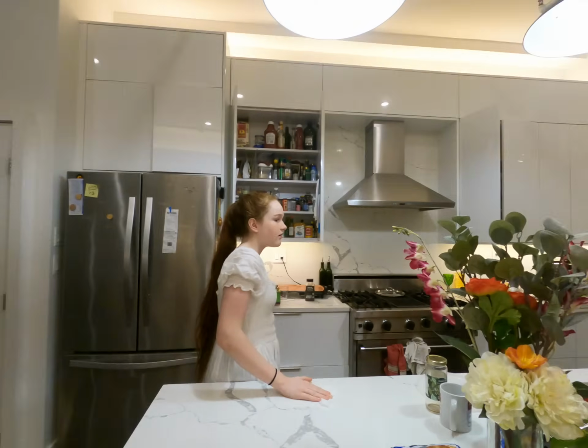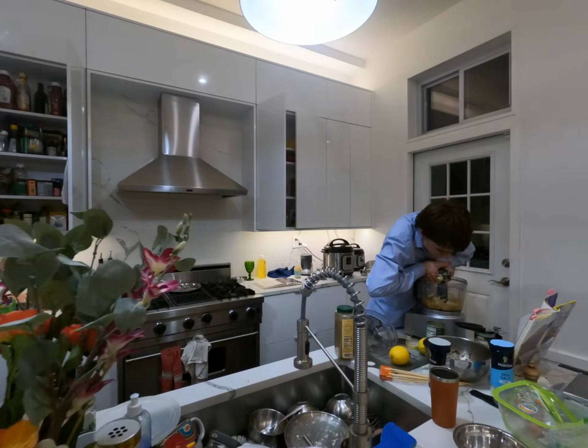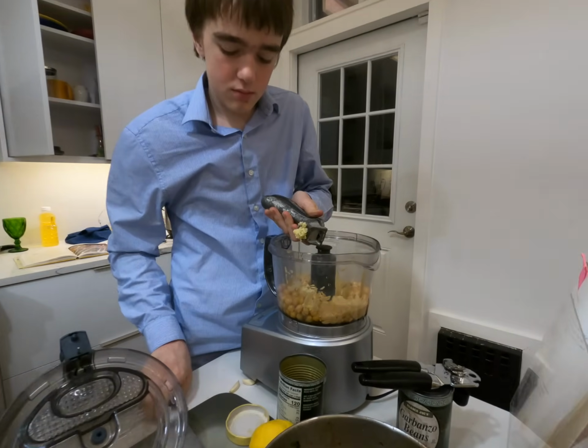Thursday night, and tonight we are making lamb kebabs. Lamb kebabs have a lot of extra little things that go with it, so we're gonna show you. Salad and hummus and whatnot. Elijah's over here making the hummus.